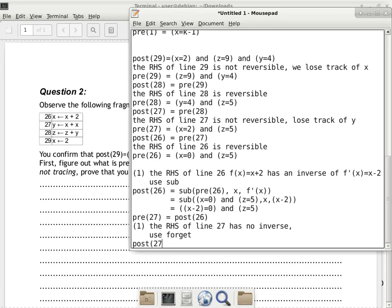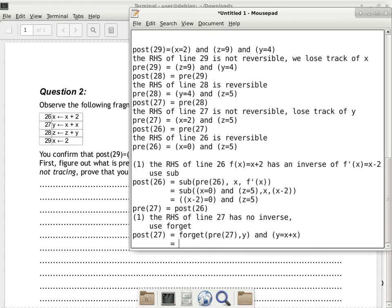So that means the postcondition of line 27 is the result of applying the forget rule, but we also have to indicate y equals x plus x after that, because that's the result of the assignment. What are we forgetting? We are forgetting in the precondition of line 27 whatever mentions the left-hand side of line 27. So that would be y. And then we just expand the forget operation. So now we have x minus 2 equals 0 and z equals 5.